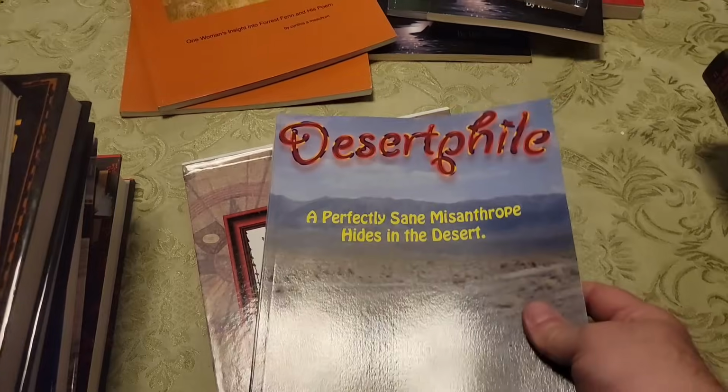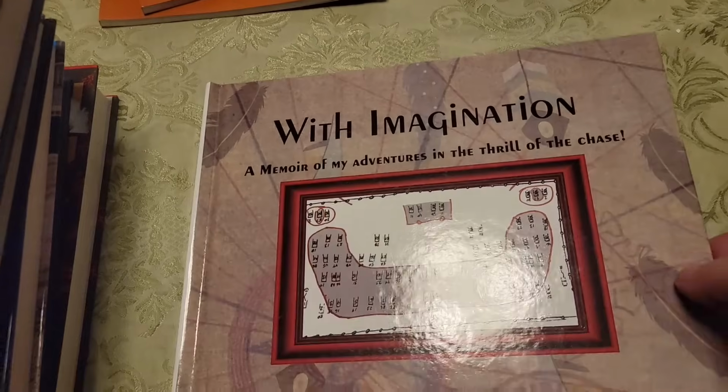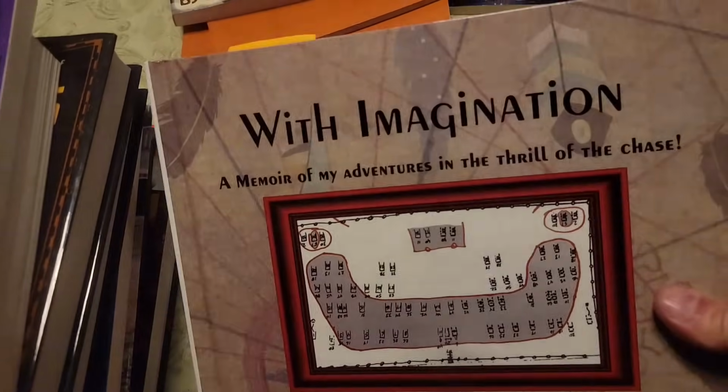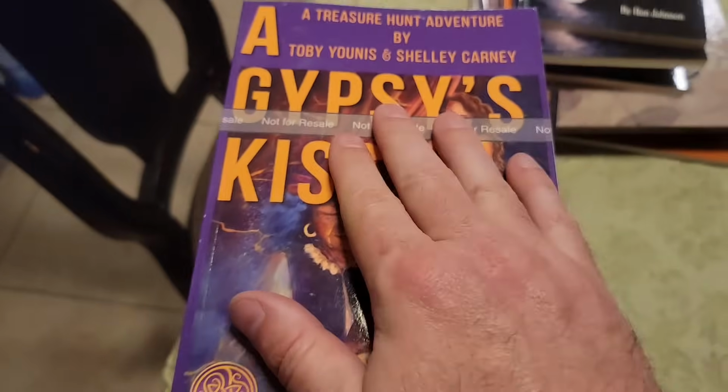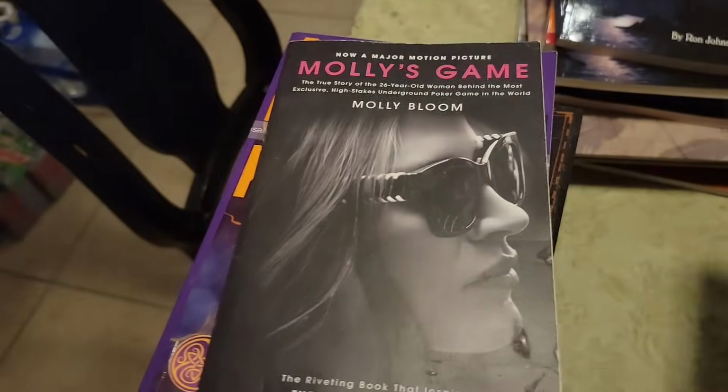Desert File. Who remembers Desert File? By David Rice. With Imagination, a memoir of my Thrill of the Chase. This one, talk about Codebreaker Charlie. These probably aren't for sale. These are the ones that people have sent us and the ones that we've bought, so I'll keep those on the shelf. A Gypsy's Kiss, anybody remember them? The reason these are here is I have 2 copies on the shelf already.